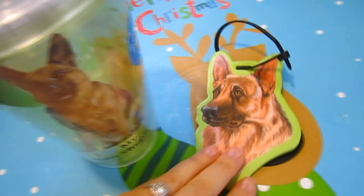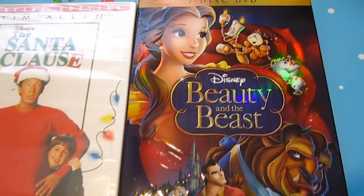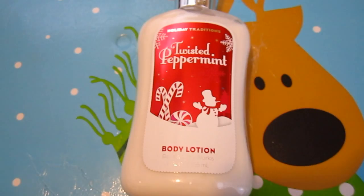Then I got a couple of movies. This one is The Santa Claus, which is a really funny movie if you haven't seen it. And then this is Beauty and the Beast by Disney, which is my favorite Disney movie. And I got some candy. And I got this peppermint scented lotion. I'll probably put that on my hands and face because I don't want to get it in my fur.